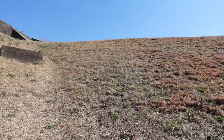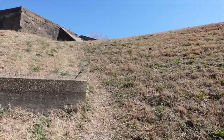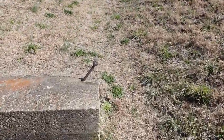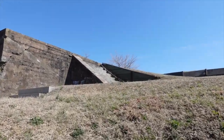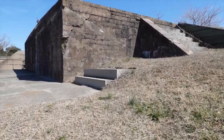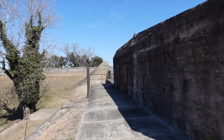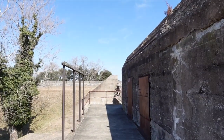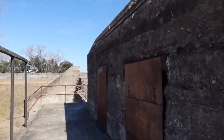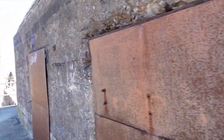So let me see if I can... I'll cut right through up here. Looks like I'm not the first to do so. Okay. All right, so we got that closed off. Looks like you can walk around. Can't really see anything.